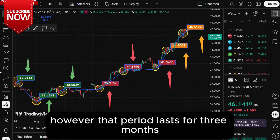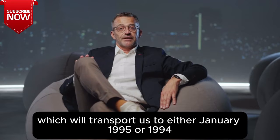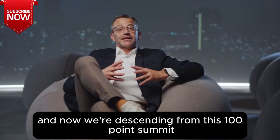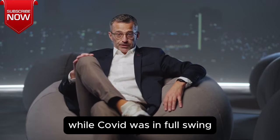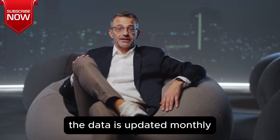However, that period lasts for 3 months. Here we may get all data, which will transport us to either January 1995 or 1994. The average is incredibly low, hovering around 60 or lower, as you can see above. And now we're descending from this 100-point summit. While COVID was in full swing, the ratio reached 120. The data is updated monthly.